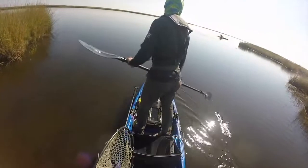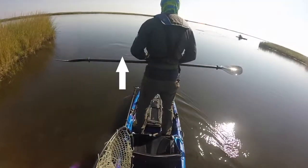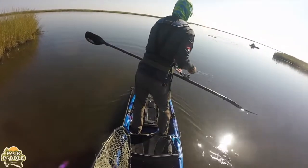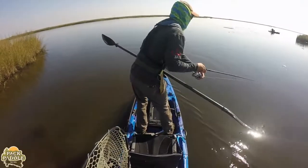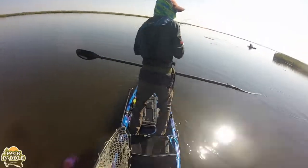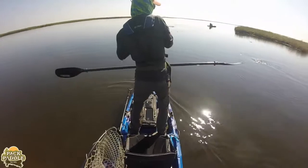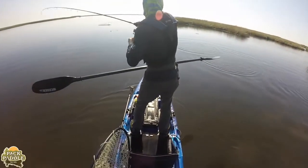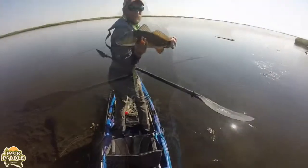In this clip, you can see a redfish spook just in front of me. It was sitting over the grass and was alarmed by my presence. As the fish was swimming away, I cast and swim the bug to intersect the fish's path. Fish on. By reeling the lure over the grass, you're creating the look of a minnow swimming along, and a redfish won't usually pass up an easy meal.